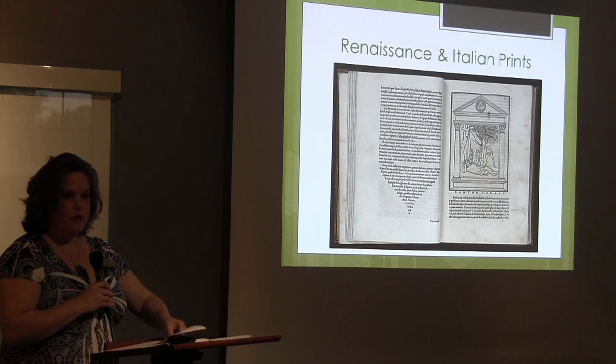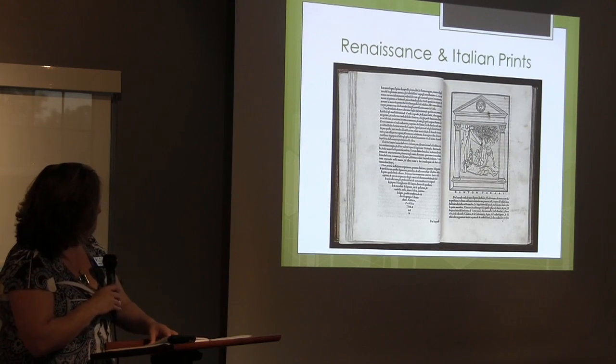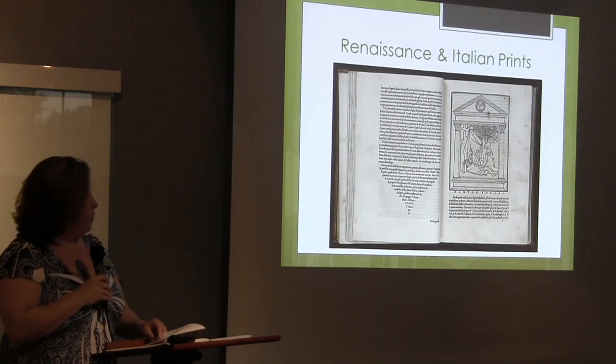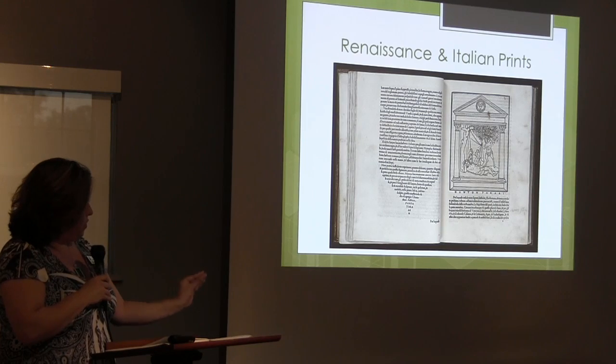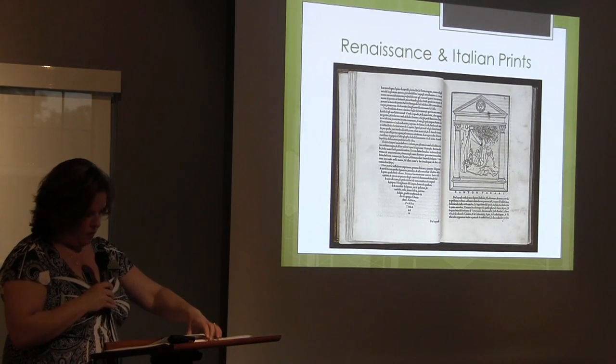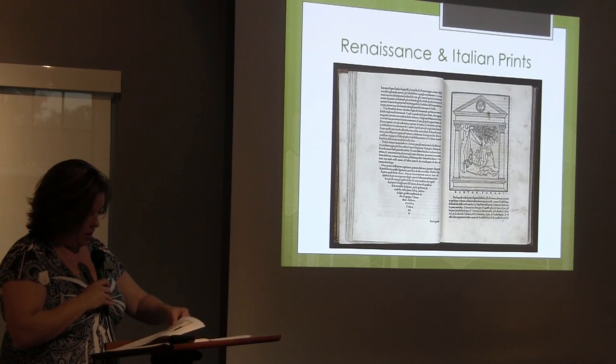Is it just the illustration, the block print, or is it both the illustration and the text? Oh, wow. It's both. And on each page, the text creates this drop shape, very beautiful. And again, this is in the collection of the Met.